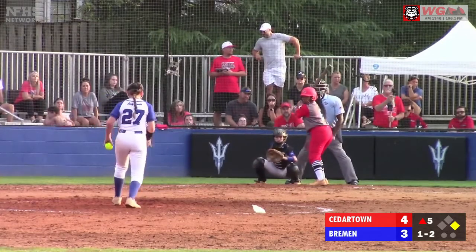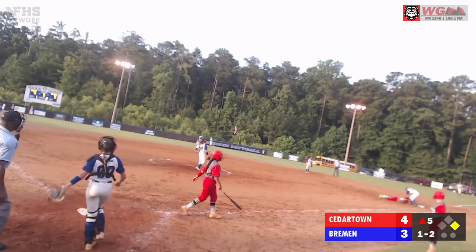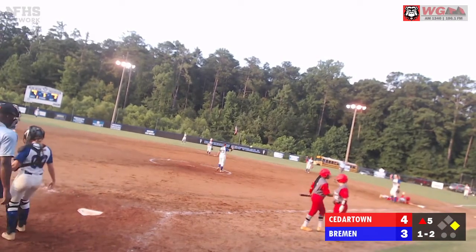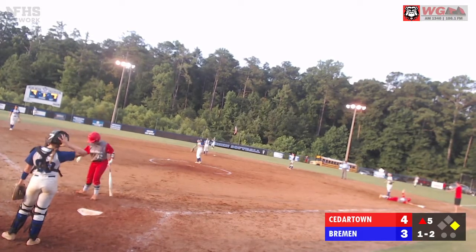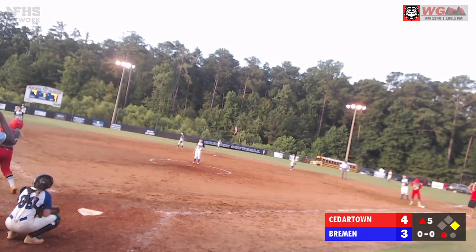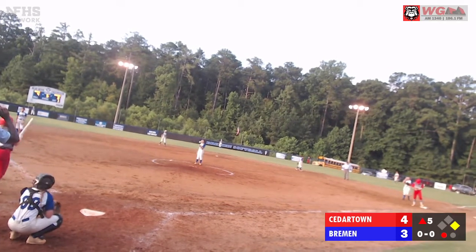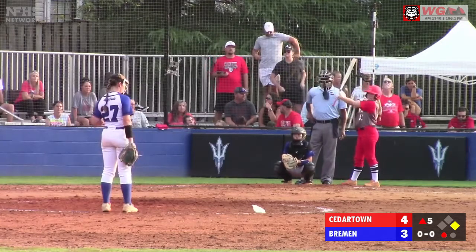Count is 1-2 with nobody out. Swing and miss. They throw down to first base, and sliding back in safely is Clark, and she asks for time to get up, and she does. So Boozer is the first out, victim of a strikeout in this top half of the fifth inning, and that'll bring up the shortstop, number 42, Kaylee Nicolopoulos.